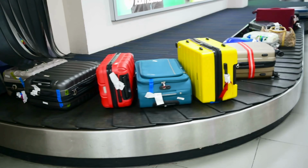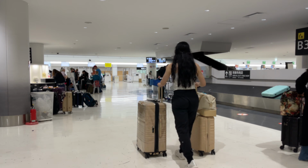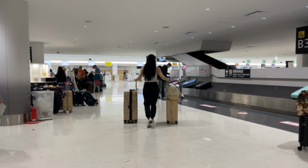Then you wait with everyone else as your luggage comes down the carousel. If you don't see your luggage and everyone else has gotten theirs, just make sure you go to the front desk. There should be someone there in most airports, wherever the baggage claim is, and be sure to tell them the description of it, or if you have like a little tag that you were given from before. Sometimes when you check in, they're gonna give you a little stub that has the same number as your bag, so you wanna give that to the person if you're missing your bag.